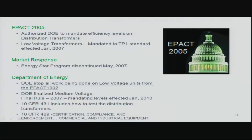At the same time that the DOE was working on their analysis, an Energy Act was also going through Congress. This Energy Act ended up being the 2005 Act, but it actually was originally called the 2002 Energy Act. The difference being is the government actually worked on the act for 3 years before it became law. In this law, the distribution transformers low voltage were actually set to the TP1 levels for efficiencies. The law actually also gave the Department of Energy the authority to set the levels for medium voltage, and that was due to the findings in their initial analysis, which was published in 2004.